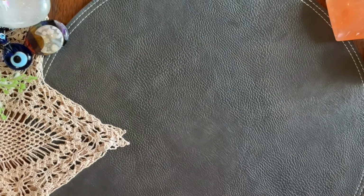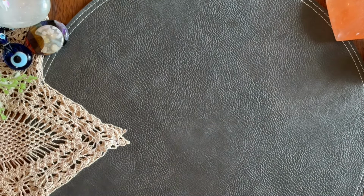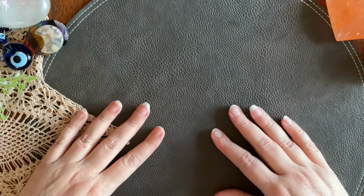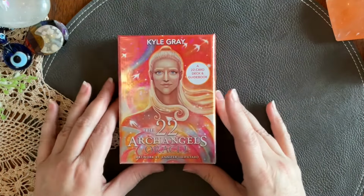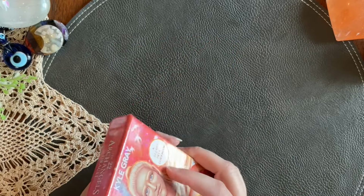So then I did a big Hay House order when they had their semi-annual sale. I wait for Hay House's semi-annual sales before I pick up any of their decks, because they always run everything on their site at 50% off. So I can hold out on getting one of Hay House's decks and wait for that sale. So we have a lot of decks to look at from Hay House. The first one I got is the Kyle Gray 22 card deck and guidebook, the 22 Archangel Oracle. Now, I don't know how I feel about this.